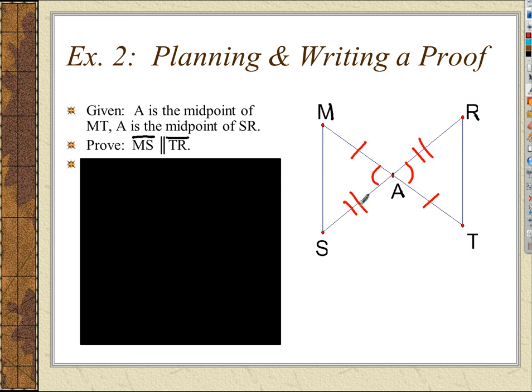Now, if I want to show that MS is parallel to RT, that's my goal. I'm going to have to use one of my converses, aren't I? Remember that stuff we talked about, two lines and transversals? The converses were the ones that said if corresponding angles are congruent, then the lines are parallel. If alternate interior angles are congruent, then the lines are parallel.